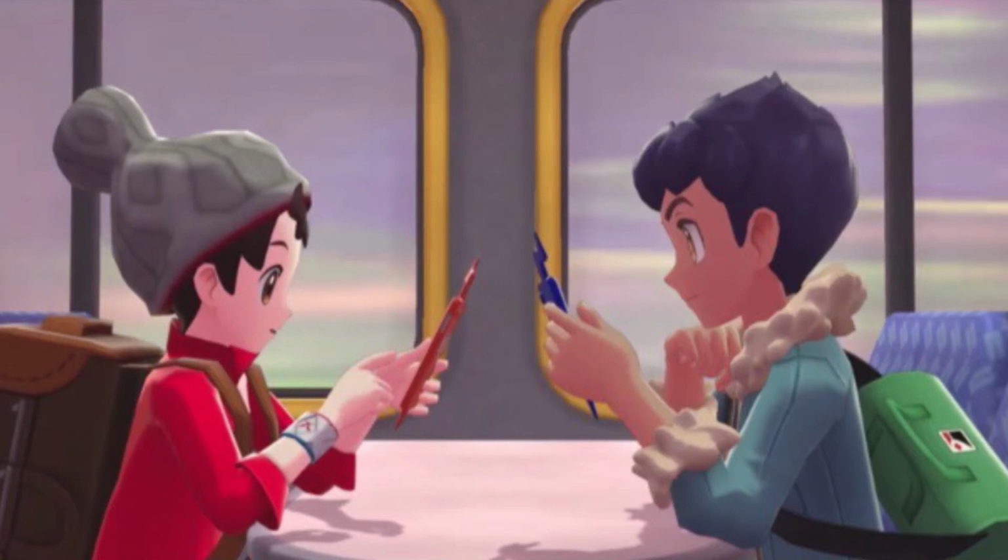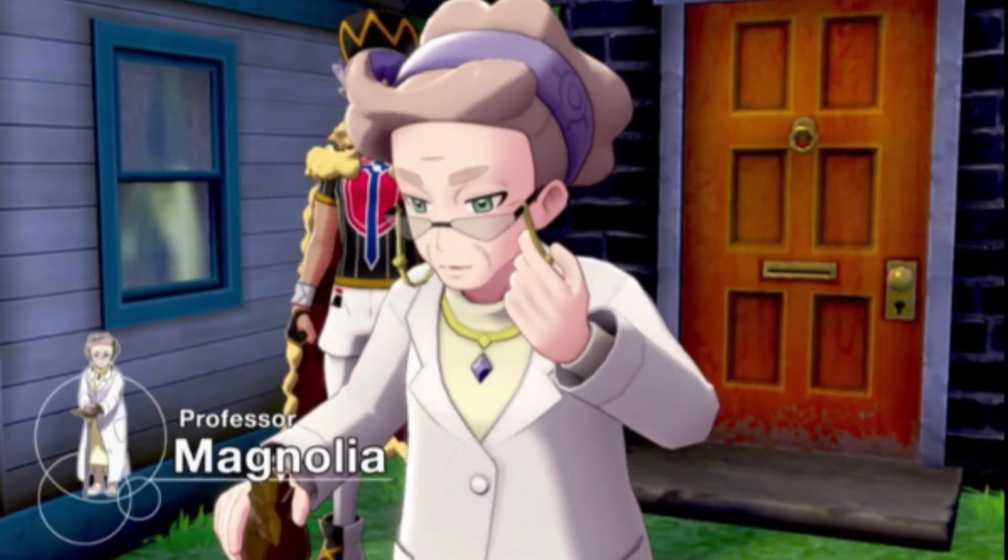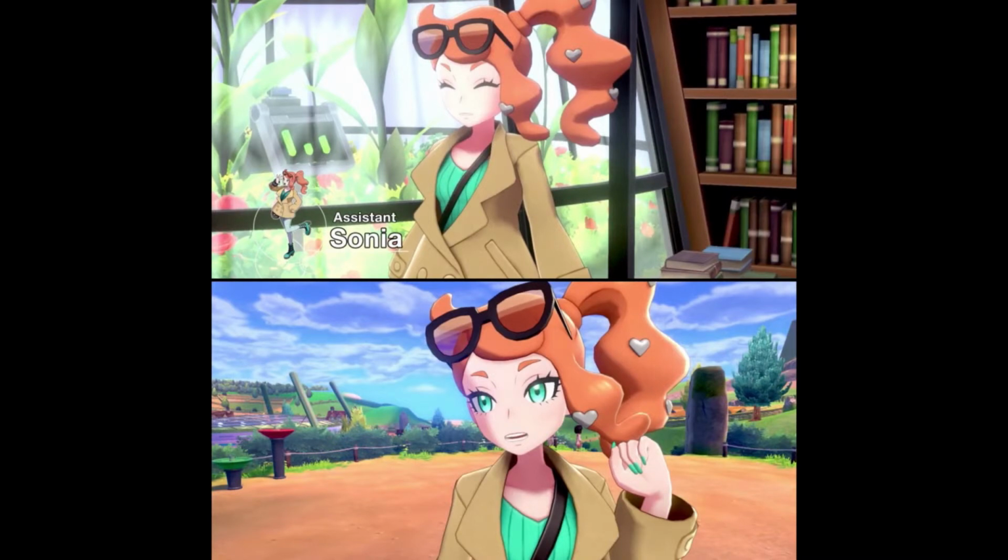So I'm wondering, will we be able to customize at the very least the color scheme of our Rotom cell phone sometime during the game or at the beginning of the game or just any time during our journey through the Galar region? And now for our fourth character, being the professor of the region, Professor Magnolia, who studies the Dynamax phenomenon. And then, our last new character that was announced is Sonia, who is the assistant and also the granddaughter of Professor Magnolia.